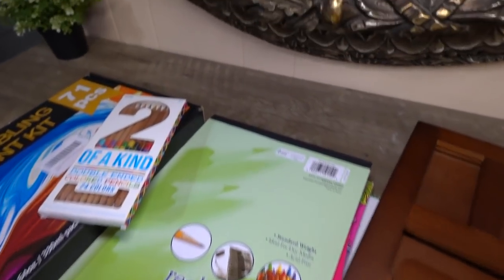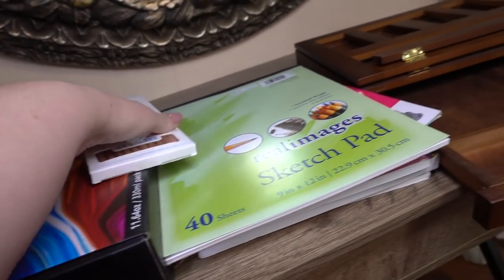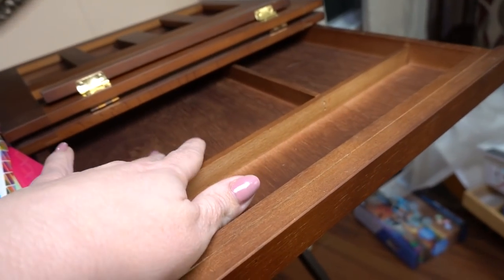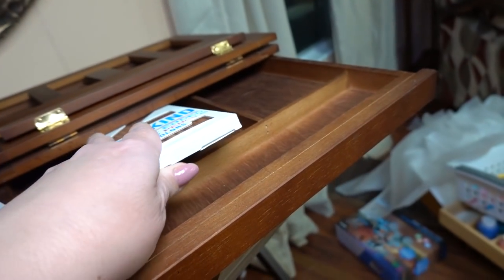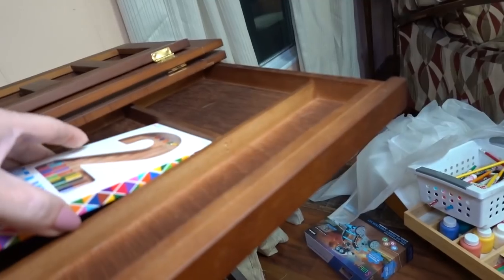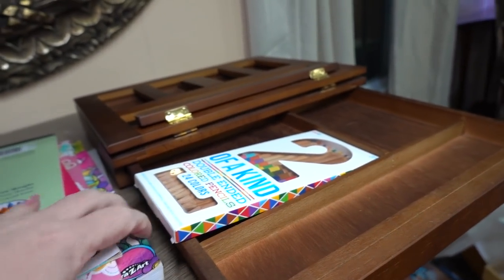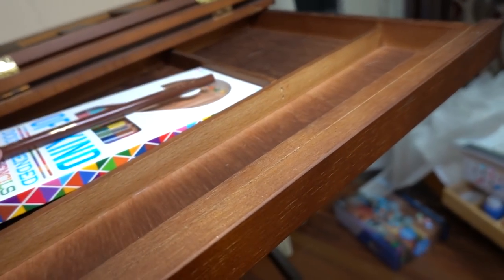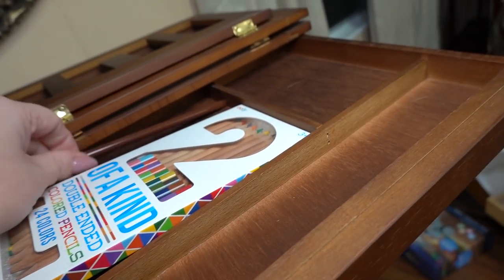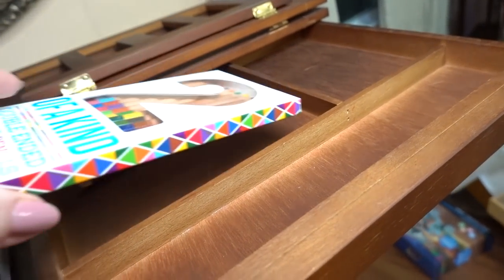All right. Okay, I'm going to sit here and put all of Raphael's pencils in here because they do fit. I'm going to take them out of the thing. Wait, I just put that in there and I know it fit. Is this one bigger? Yeah, I'll have to take it out of the package for it to fit because it does fit in there.